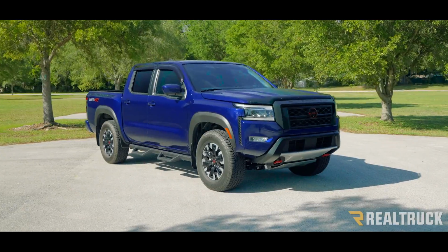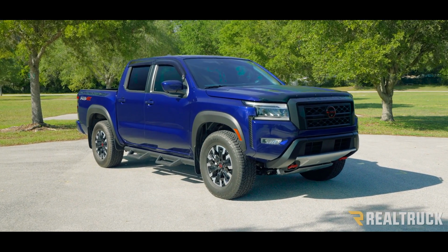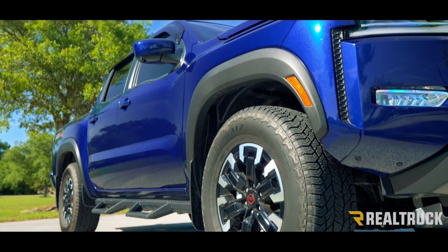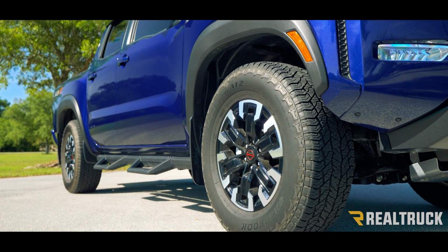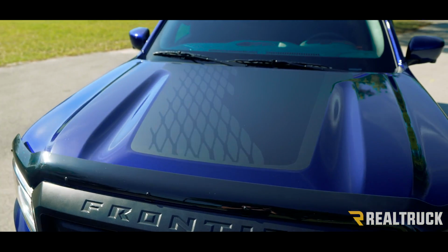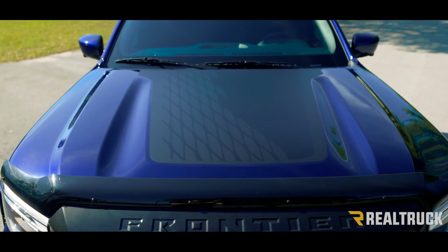As far as first impressions, I am really digging the chiseled look. I love it. It looks way more aggressive, way more tough than it ever has in the past. The color on this truck is the deep blue pearl. Now, I will say this looks a lot darker in person than it does on their website, but I really like the color. I am a fan.